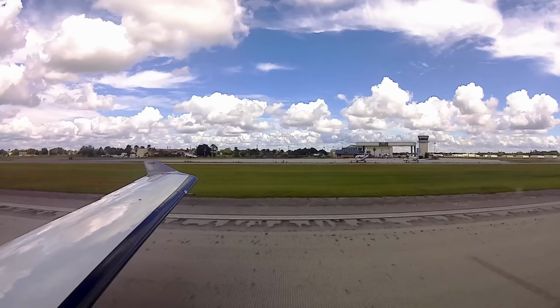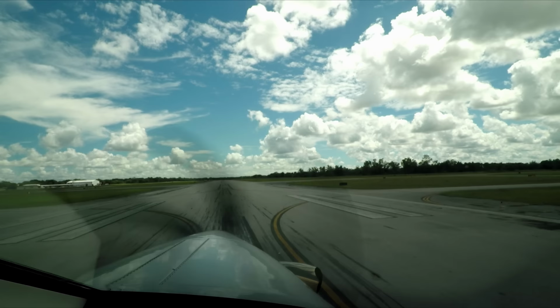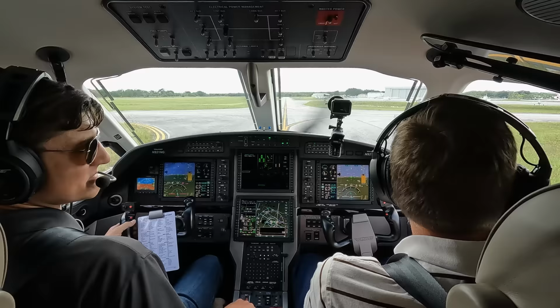Turn right at the next taxiway if you can, and contact ground 121.7. Right here at Bravo, over to ground 121.7, 1 November Golf. Hello ground, Pilatus 921 November Golf, clear of 15 at Bravo, going to Odyssey. Ground, good afternoon, turn right on Delta, 1 November Golf.